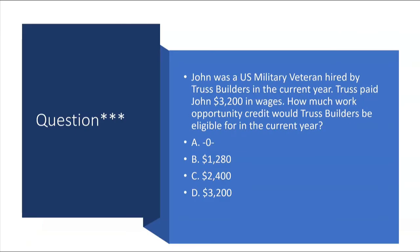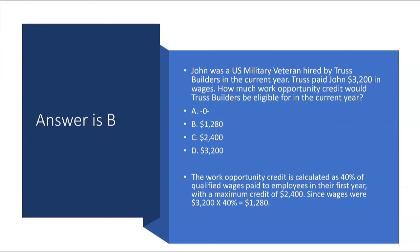All right, John was a U.S. military veteran hired by Trust Builders in the current year. Trust paid John $3,200 in wages. How much work opportunity credit would Trust Builders be eligible for this year? And we know that the work opportunity credit is 40% of qualified wages paid to employees in their first year with a maximum credit of $2,400. Since wages were $3,200, 40% of that is $1,280, which happens to be letter B.